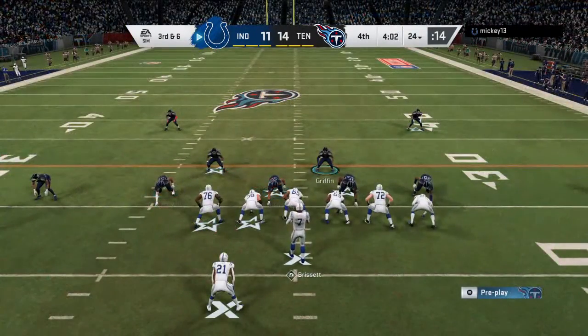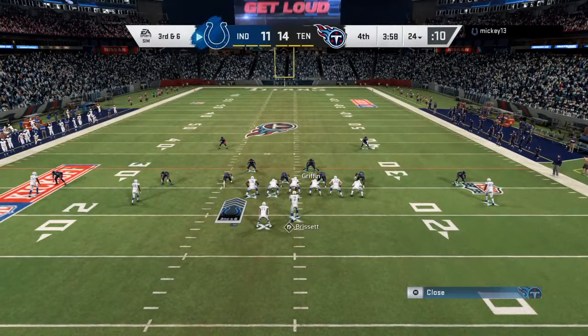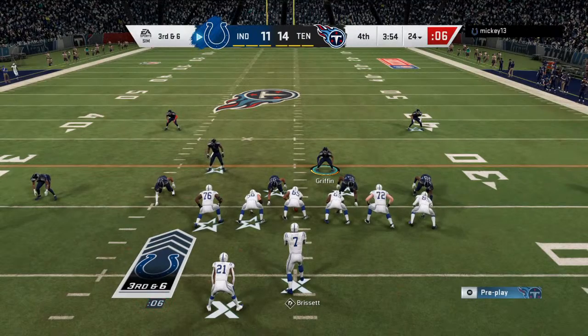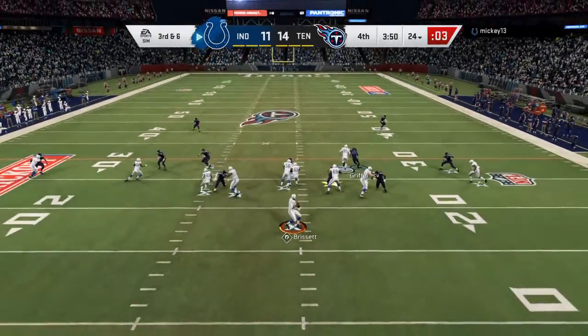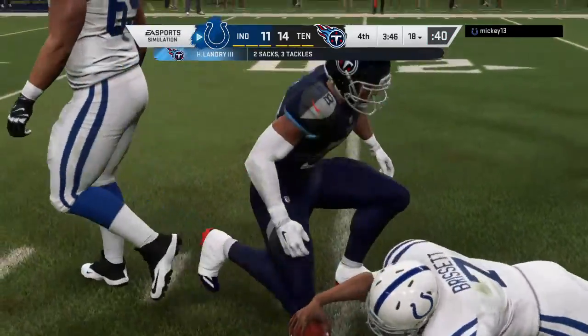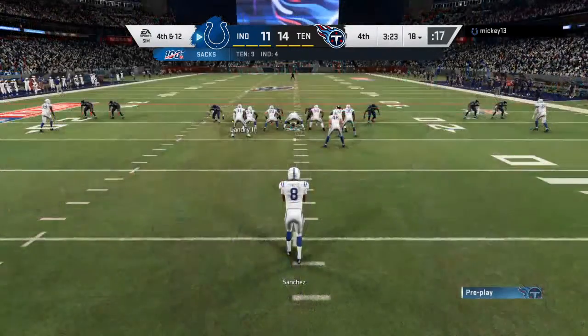The Colts on third down, a pretty woeful 0 for 5 thus far. This will be 3rd and 6. Check 31, check 31. Fresno, Fresno, Fresno. Brissett now. Nowhere to escape, and he goes down. Harold Landry, his 2nd sack of the night.